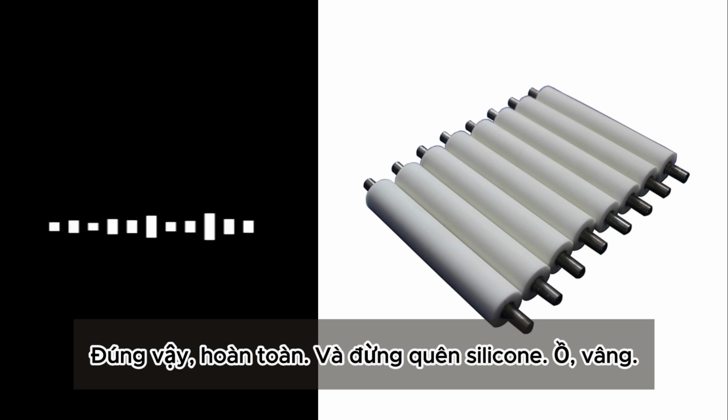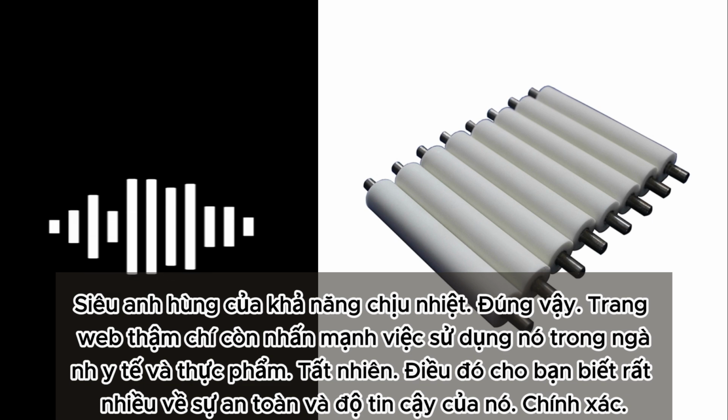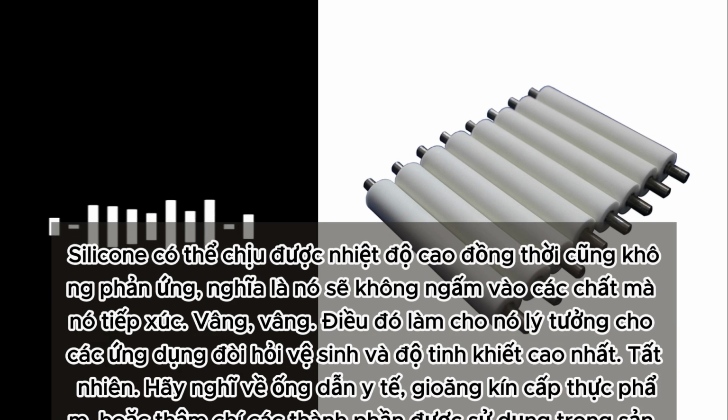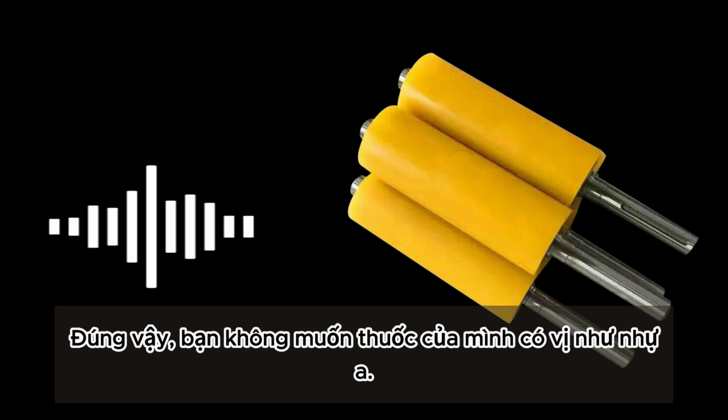And let's not forget about silicone. Oh, yes. The superhero of heat resistance. The website even highlights its use in the medical and food industries, which tells you a lot about its safety and reliability. Silicone can withstand high temperatures while also being unreactive, meaning it won't leach into substances it comes into contact with. That makes it ideal for applications where hygiene and purity are paramount. Think about medical tubing, food-grade seals, or even components used in pharmaceutical manufacturing. You don't want your pills tasting like plastic.